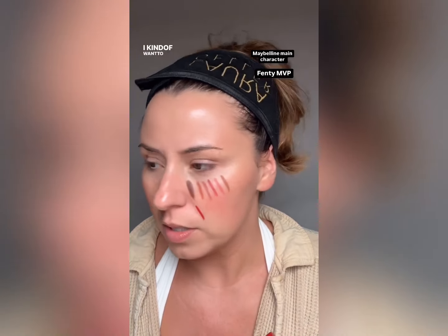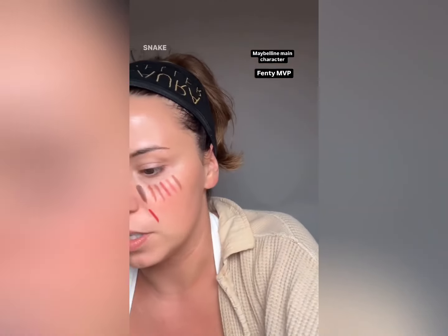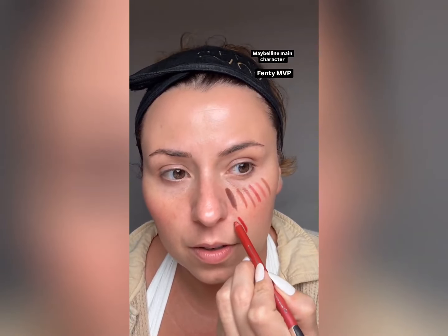This is the red one, Main Character. You know what? I kind of want to see that compared to the red Fenty. That's me looking for it. What have I done? Why do, oh my gosh, snake, it would have bit me. This MVP. Let's just look. Oh, I need to sharpen it.